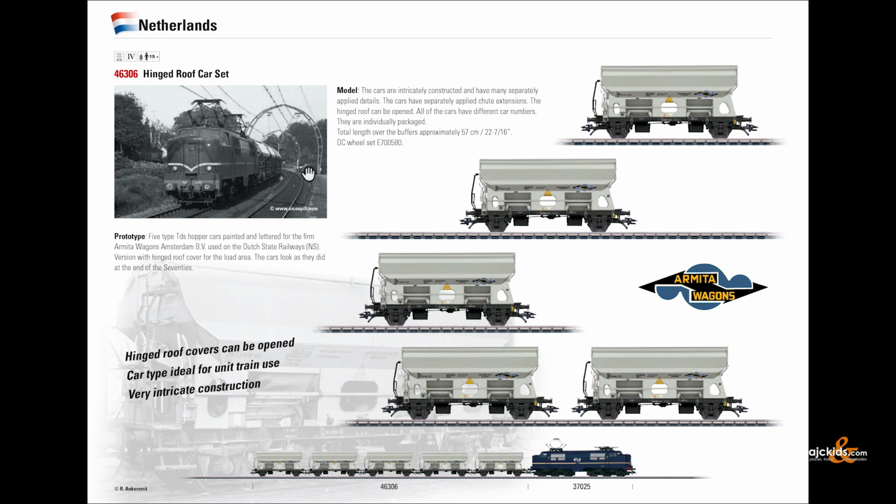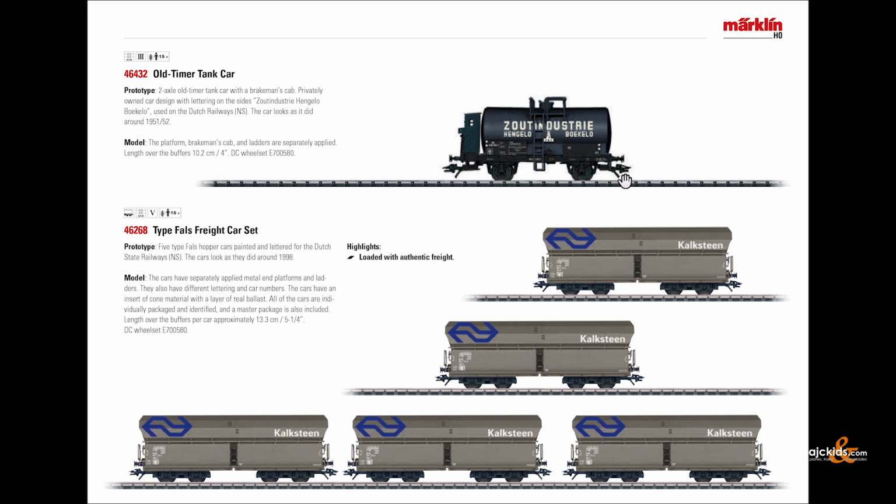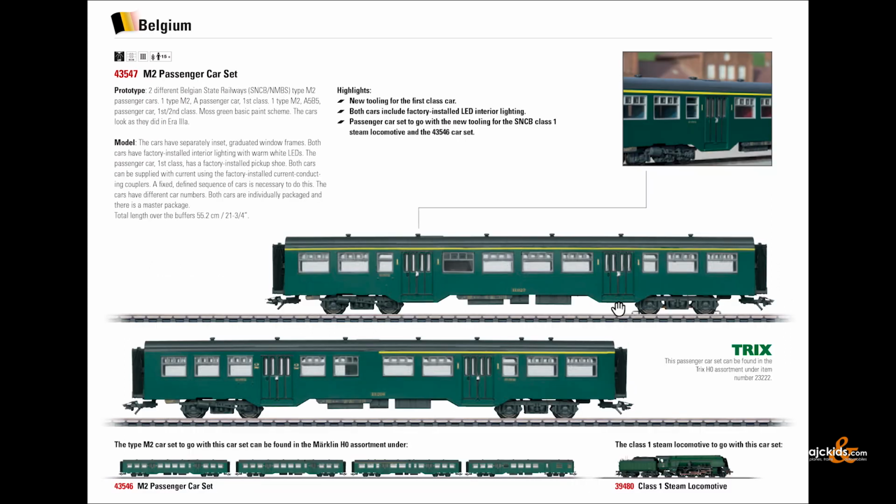Here you see the 1200 again, pulling these hopper cars. These hopper cars were from a company called Armita. It was a Dutch leasing company that would lease these cars out to the NS, the Netherlands Railroads. Another small tank car from the Zoutindustrie Hengelo Buchelo. And that's about, I would say, era 3. And then these calcium cars, used mainly in the cement industry and also in the fertilizer industry. All typical cars to be pulled by the 1200.